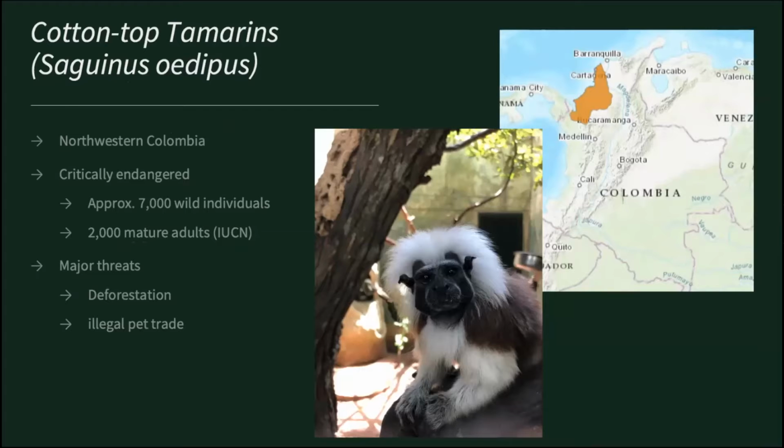And for those of you that don't know, this is a Cottontop tamarin. This is my little buddy from Bankia Zoo that I met. These species are only found in northwestern Colombia. You can see on the map, the orange area is their entire distribution, and it's not very big.